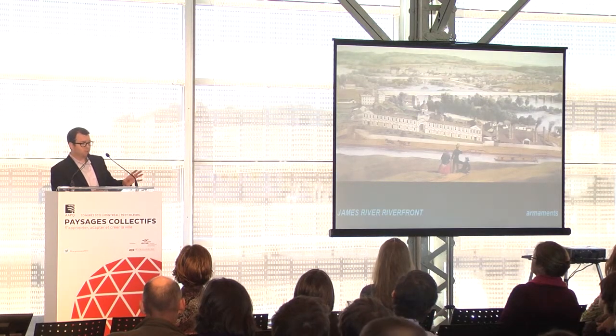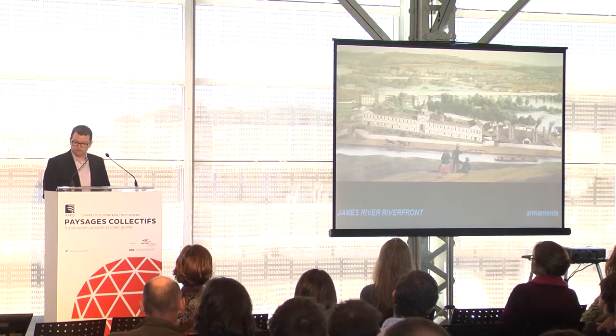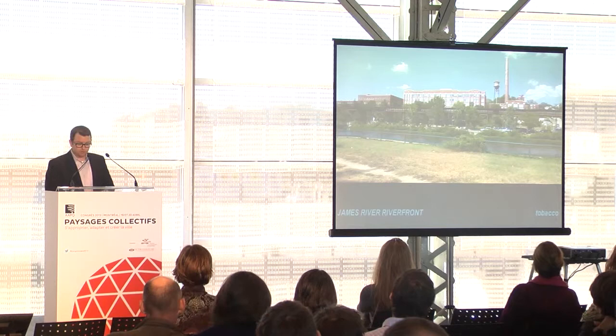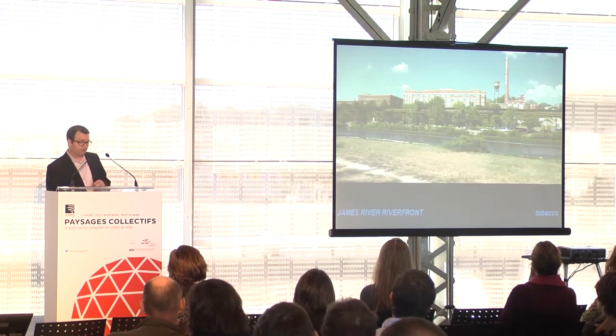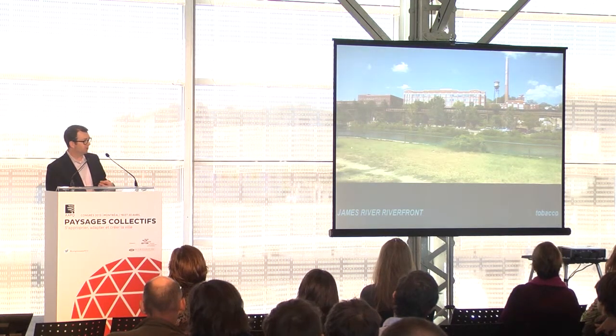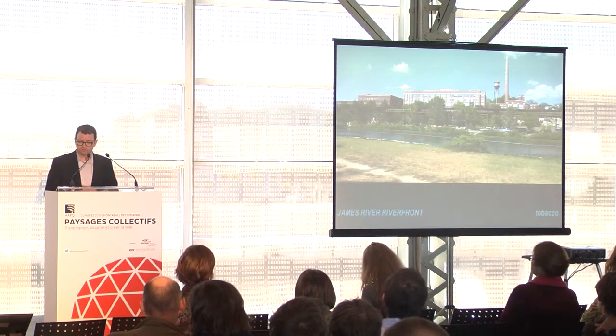It was kind of ignored, but it wasn't actively managed. It was also the site of a good deal of tobacco warehousing. A lot of those warehouses exist today, and they've been converted into residential developments, which is great because it's bringing people down to the river and it's providing a constituency for making positive improvements to the riverfront.